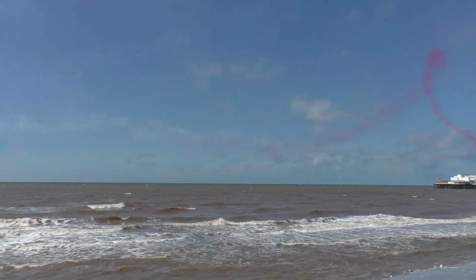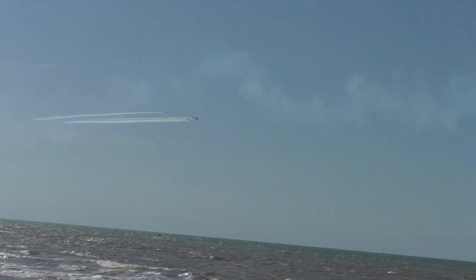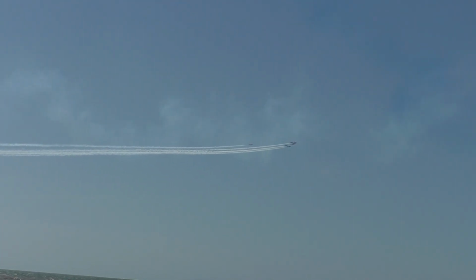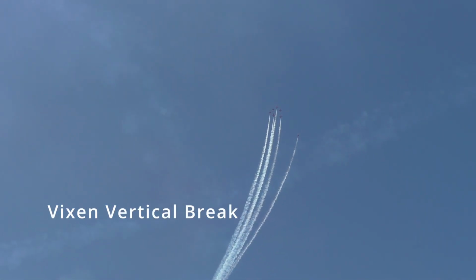As the Synchro pair leave rearwards, look to your front on the left-hand side. Red 1 bringing Enid in, joined by Red 8 and 9. Once again, pulling up at over 450 miles per hour. Red 1 will twist them around to the right. Once again, get your cameras ready for the Vixen Vertical Break.